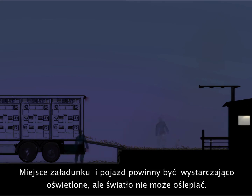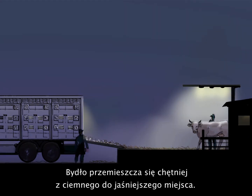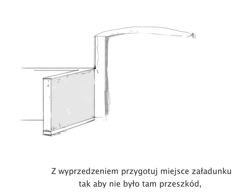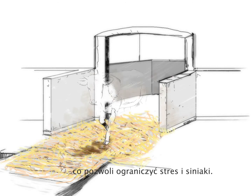Sufficient non-blinding light should be available in the truck and loading area. Cattle move more willingly from a dark to a lighter area. They need time to adapt to changes in brightness and are sensitive to bright light. Prepare an obstacle-free loading area in advance to limit stress and bruising.